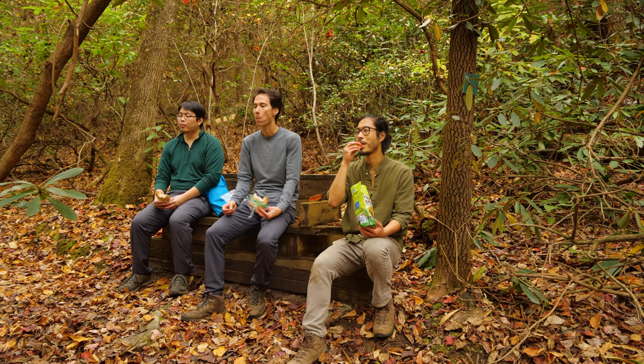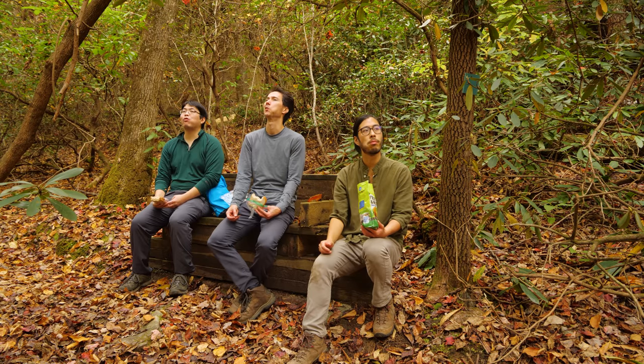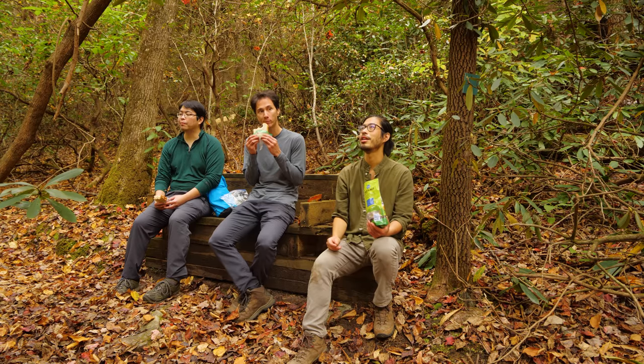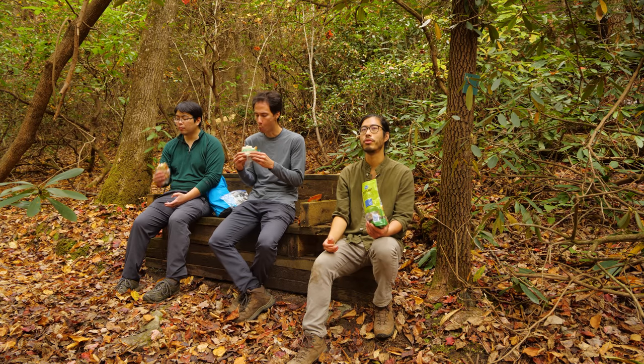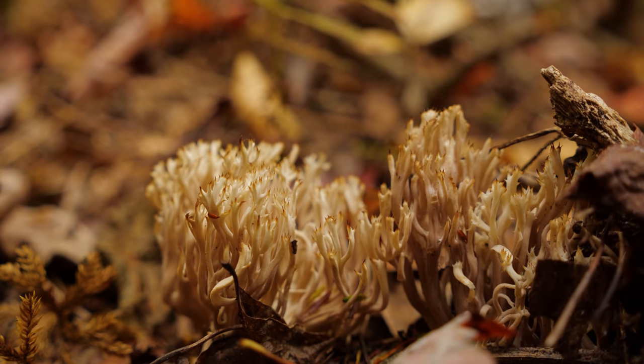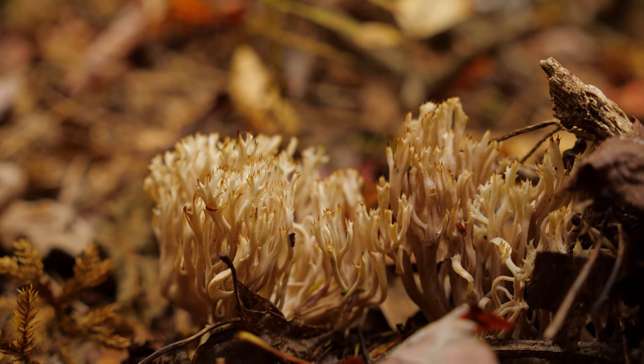What do you guys think of the hike so far? It's like a perfect hike, perfect weather, perfect energy level. I'd have to agree on all three fronts. Couldn't ask for much more. Nor would I. Can't tempt the fates like that. In the ground nearby grew some Ramaria stricta, or upright coral fungus.